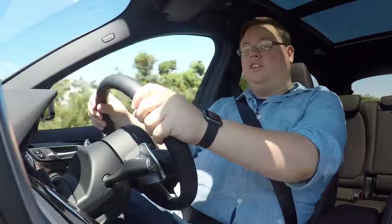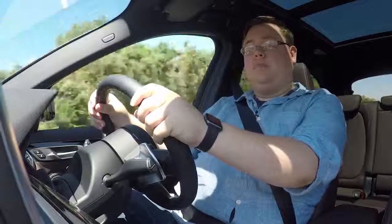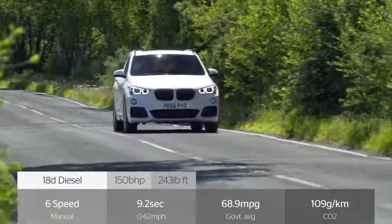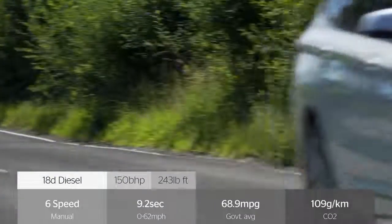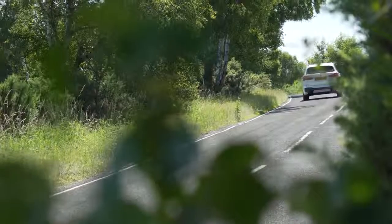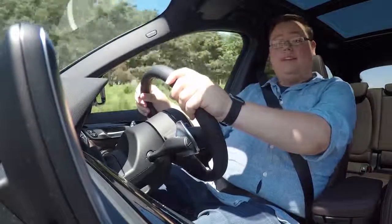You've got 4 engines to choose from in the X1, and as you might expect for an SUV, 3 of them are diesels. Kicking things off is the 18D, which with 148 brake horsepower feels perfectly powerful enough in the X1. It's nice and responsive from low down in the rev range, making the car ideal around town. In fact, it's our pick of the range.